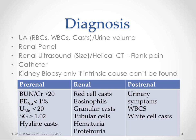You can have red cell casts or granular casts that might indicate a glomerulonephritis or acute tubular necrosis. Or you can have white cell casts, which are usually post-renal, could be renal as well. And so those things will help us.